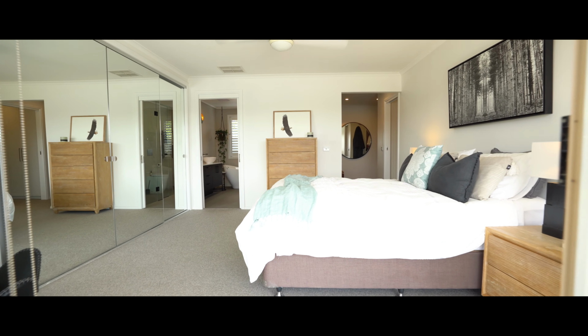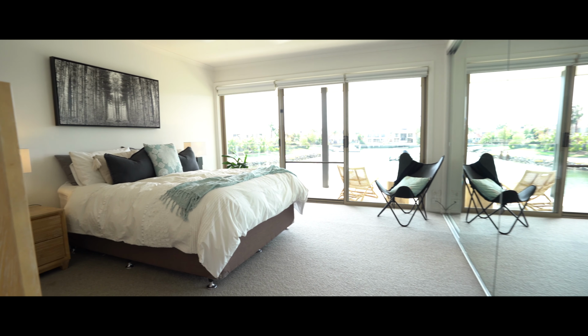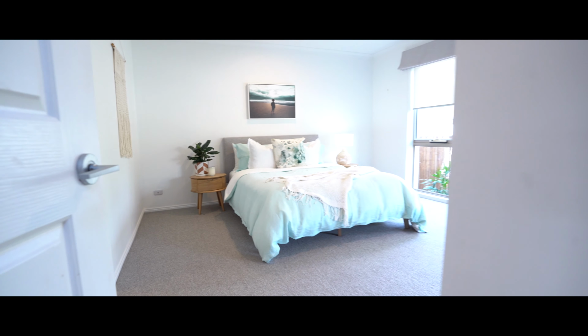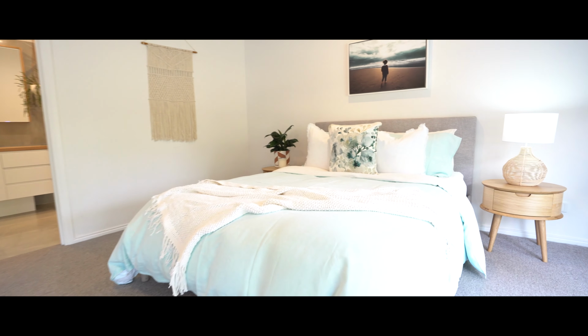This home has two master suites, one located upstairs with water views, outdoor deck, and his and her robes with a full ensuite. The second is located on the ground floor with a full ensuite, perfect for when family and friends are staying over.